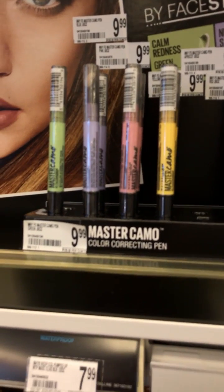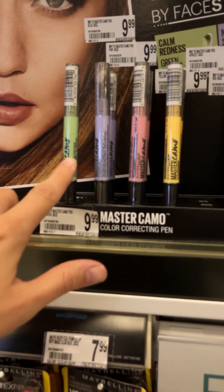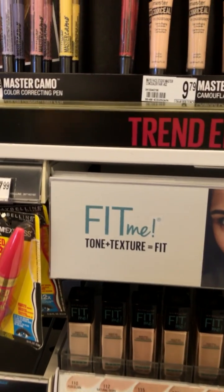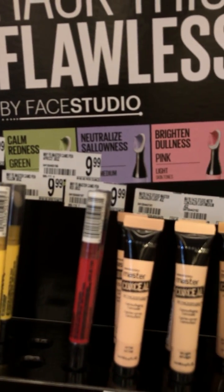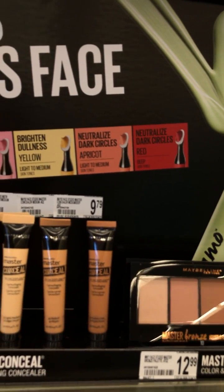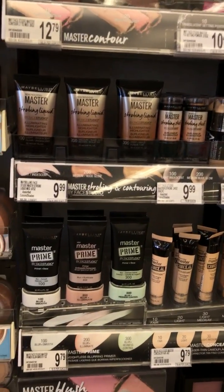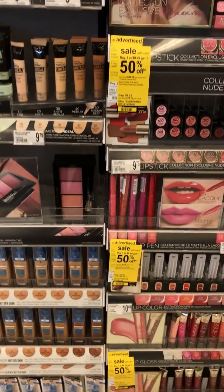These are color correcting, so for some people who have really red blemishes, green actually helps cover that up, and then you put some regular colored stuff over it, and that helps. See, it tells you what it does. Calm redness, neutralize sallowness. You don't necessarily need those, but they have those. This stuff looks very similar.